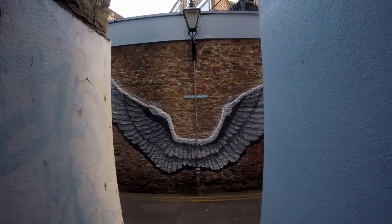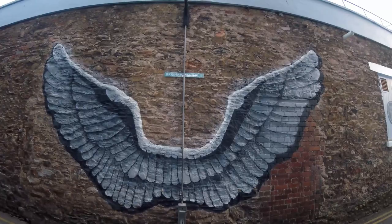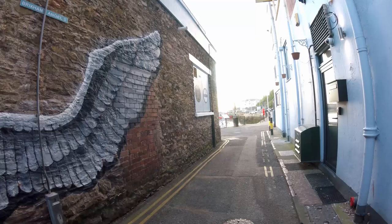So this is a recent addition that most people film. Great to stand in front of this and have your photograph taken. And it's just by the harbour. So most people find it.